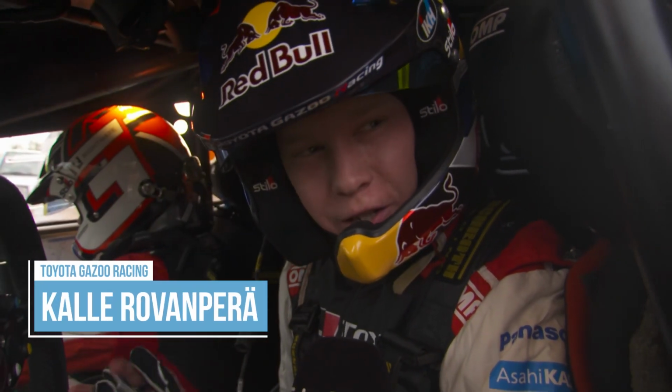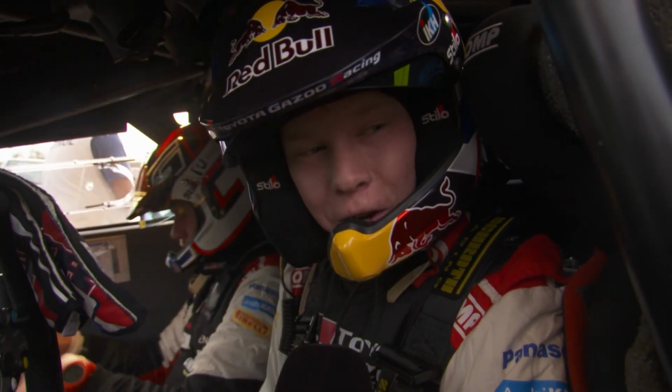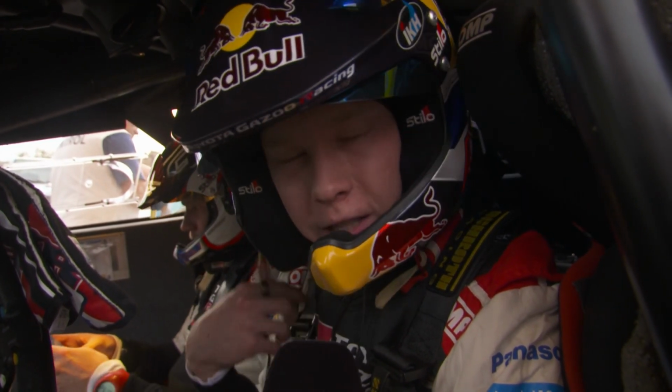Quite okay. Not the easiest condition. Pretty clean still for us, of course, we are the first car, but quite okay. Let's see how the others do. I felt quite okay, but not the perfect stage.